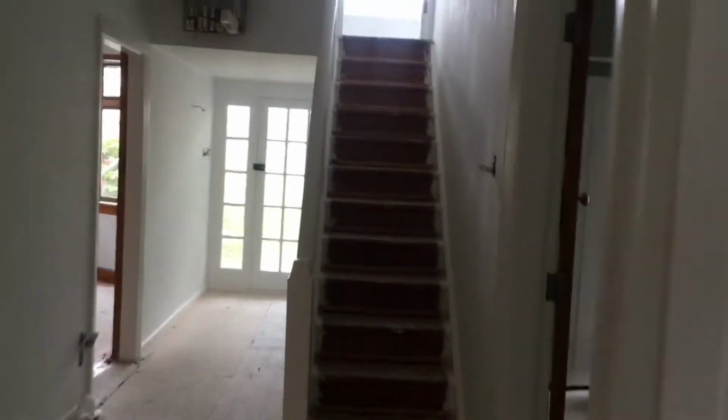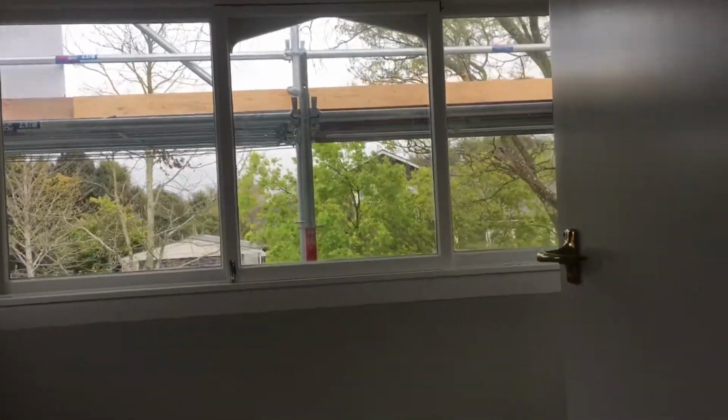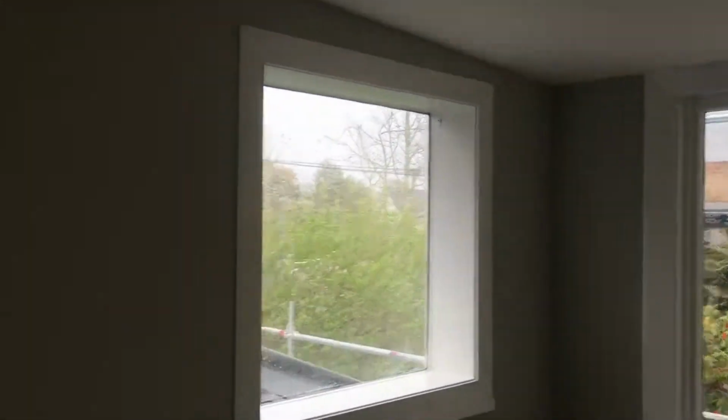And let's see the upstairs. We are here today to take note of all the light fittings. We're going to buy all the light fittings today.